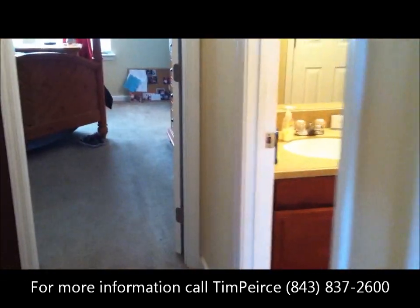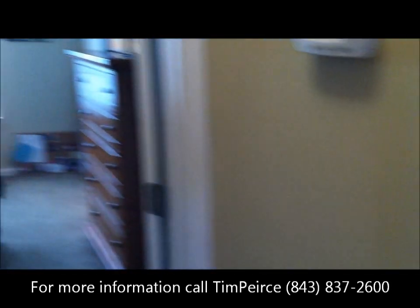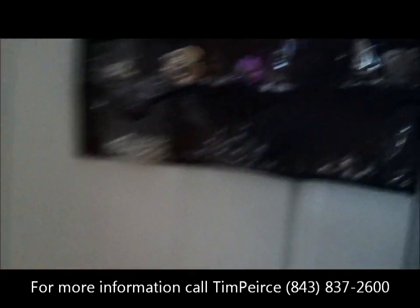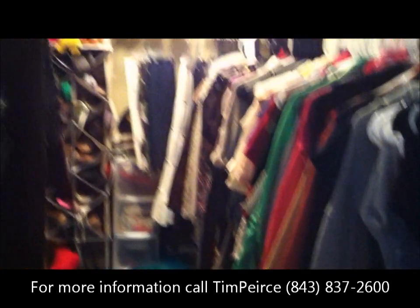We're looking again back towards the master. Again, there's your second full bath. And I forgot to show you something in the master here. I'll give you a quick look of the walk-in closet here. It's a good-sized master closet as well.